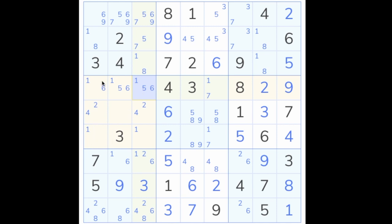7 is blocked up here and across here. So 7's like this. 8 blocks across this top row here. And I think that's it. So 8's like this. And 9 blocks across this top row and up here. Guess what, we're going to give ourselves a single 8 again. 9 blocking up here. So 9, 9, 9, and 9.